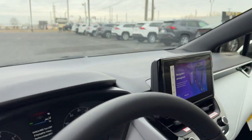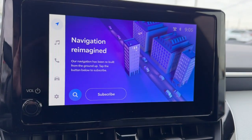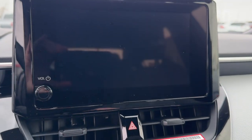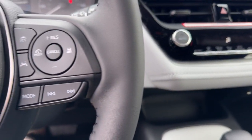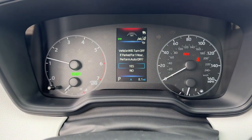These are just some of the great options this vehicle comes with: pre-collision system, lane departure warning, keyless entry, backup camera, premium sound system, keyless start, satellite radio, adaptive cruise control, heated mirrors, lane keeping assist.